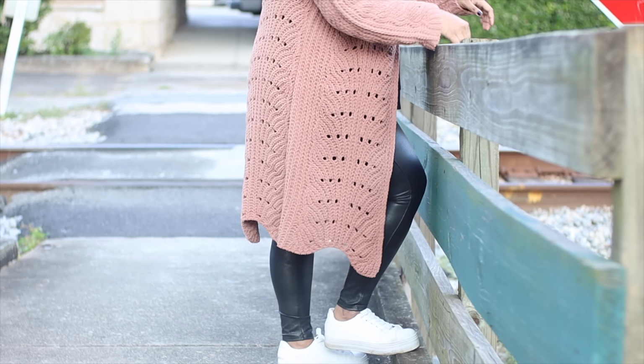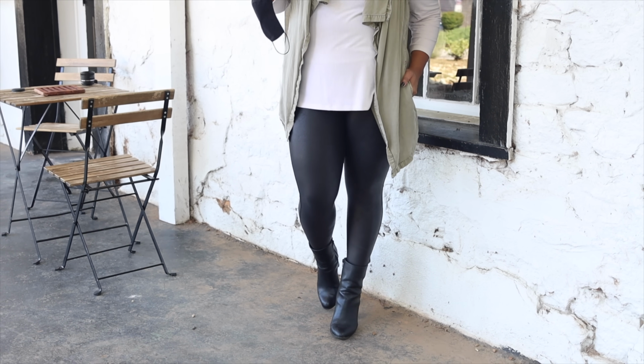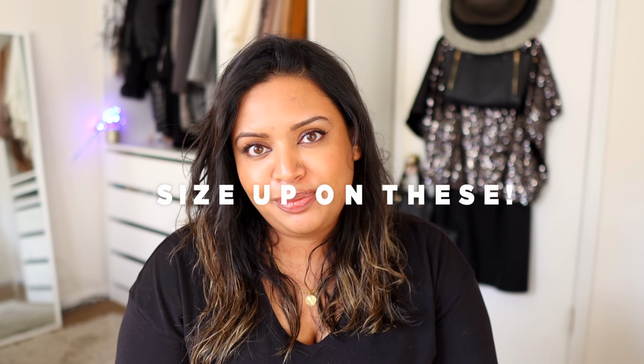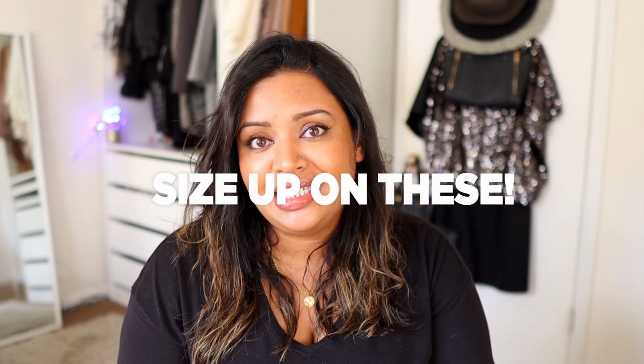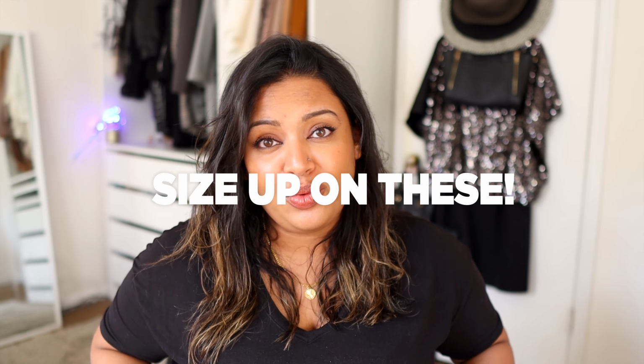Another one of my favorite leggings is the Spanx faux leather leggings. Faux leather leggings in general just make your outfit look so much more chic and street style. I will say with the Spanx faux leather leggings, make sure you size up because you need a little bit more extra wiggle room. If you don't, it's going to start rolling down, and if you size up, it'll feel more comfortable and it'll look better on the body.